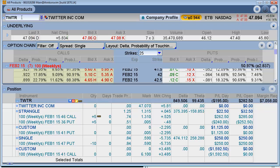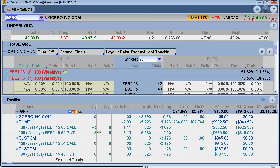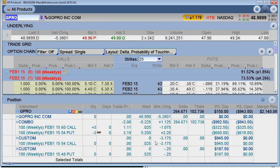Okay. LinkedIn here is almost back to a break-even trade. It was down like $2,000 or so. And GoPro is now a profitable trade. And we haven't actually added any more trades on this, right?